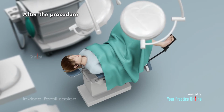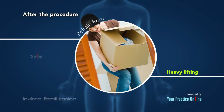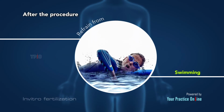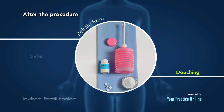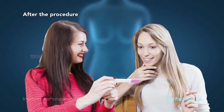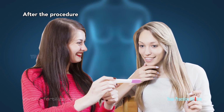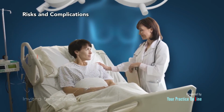For the first 2 days after an embryo transfer, you should refrain from heavy lifting, physical activity like running or aerobics, swimming, alcohol, smoking, tampons, douching, and intercourse. You can do a home pregnancy test 10 days after embryo transfer to confirm pregnancy.